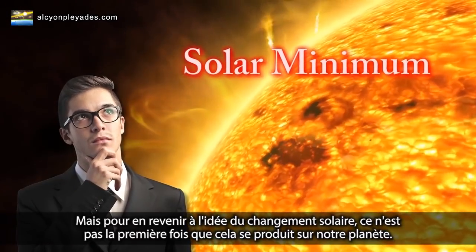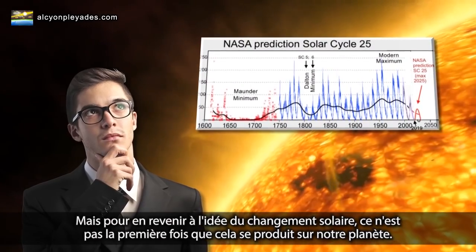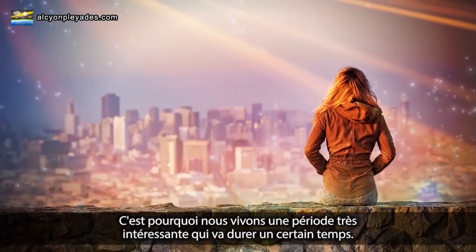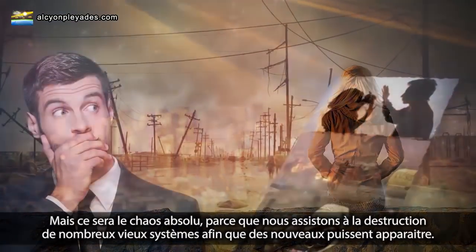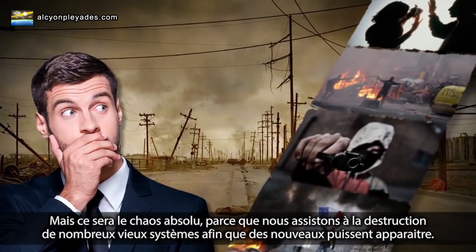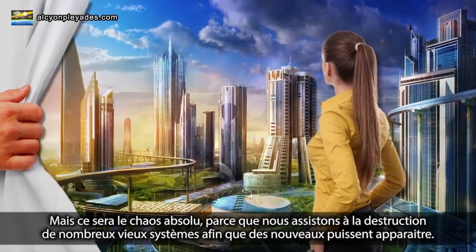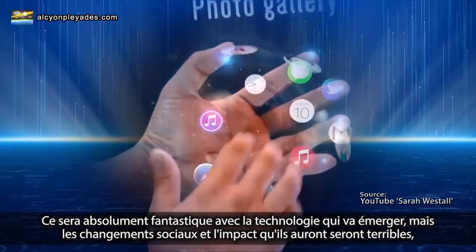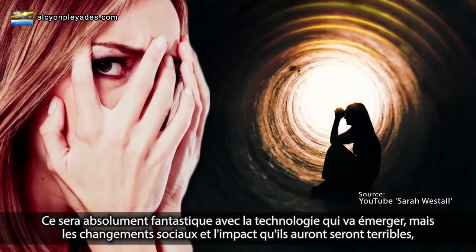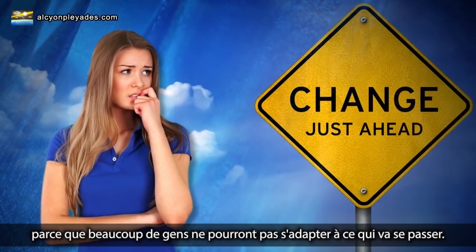Well, getting back to the idea of the solar changes, this is not the first time that we've had that happen to the planet. So it's a very interesting age to be in that's going to last for some period of time. It's going to be absolutely chaotic, though, okay? Because we're basically living through the destruction of many old systems in order that new systems might be birthed. It'll be absolutely fantastic with technology that'll be coming on out, but it's going to be horrific with social changes and the impact of these social changes as many people fail to adapt to what's going on.